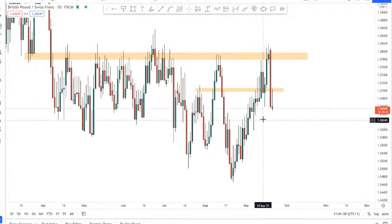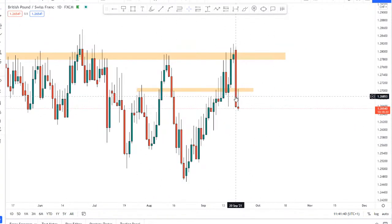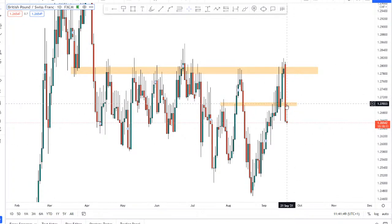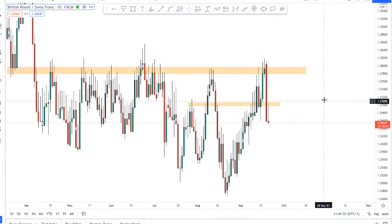Because originally before this candle happened, I was long bias as well for pound CHF, and I thought we might see a breakout of this resistance here finally. Because normally when you see price keep coming back into that resistance, it normally means that it's getting weaker and weaker, and that potentially we're going to break through it. But then we saw that colossal candle. Now I'm not too sure about my long bias anymore, so I'm a bit on the fence here with pound CHF.